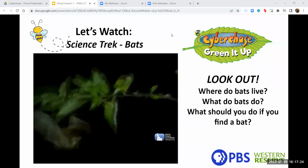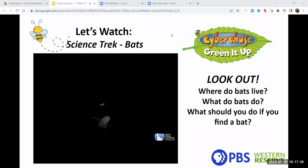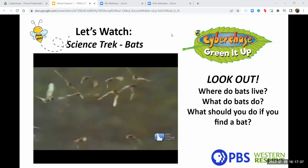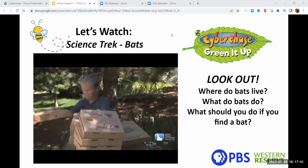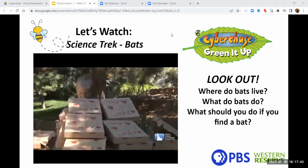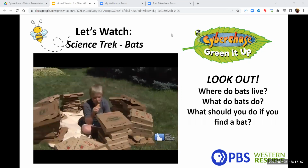Some bats eat things like fruit or frogs or small birds, but most bats eat insects. Little brown bats can catch 250 mosquito-sized insects in 15 minutes. A bat eats about half its own weight in insects each night. If you weighed 100 pounds, that would be like eating 50 one-pound pizzas every day.